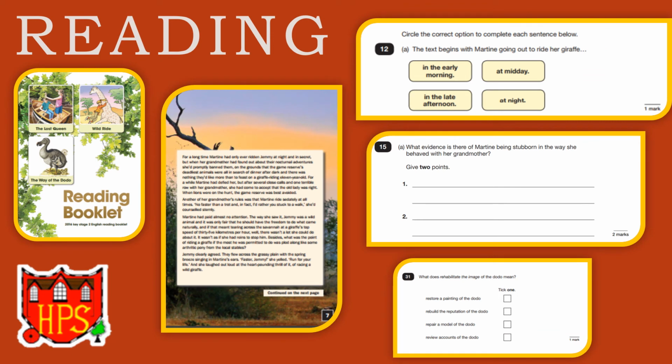The reading test includes 3 different texts. These are often fiction, non-fiction and poetry. Children are given 1 hour to read and answer questions about all 3 of the texts. They will need to use skills such as retrieval, inference, summarising and prediction to answer the questions. Here are some examples of the types of question they will be asked.